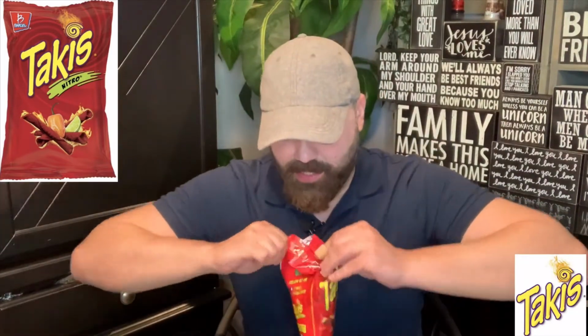Now the next one is nitro. Just by the bag itself that is red, it gives you the warning sign that this is gonna be super hot. And it's habanero and lime. And that's the habanero on fire, and my tongue will be on fire. Whew. Let's see how hot it is. And this is also 140 calories per 12 pieces. Let's see. Oh my God.